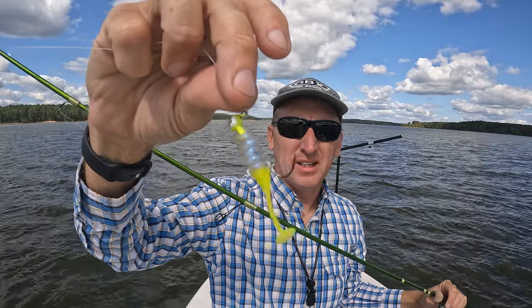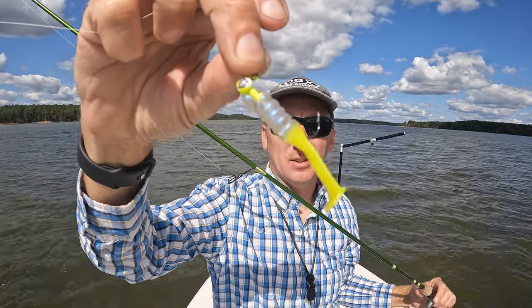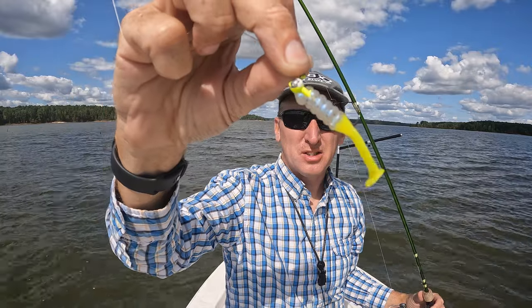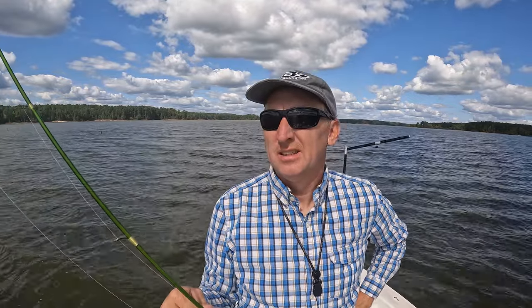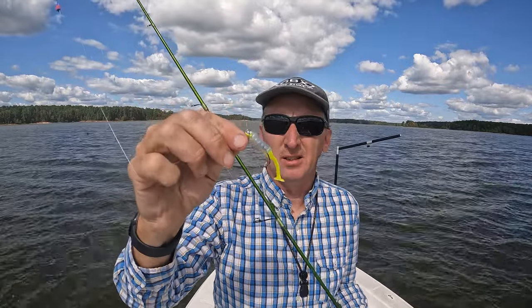Right now I have on a 16th ounce Eagle Claw sickle hook with a natural color and chartreuse paddle tail plastic, just slightly bigger than 2 inches. Good bait, good size for a fall crappie, especially when the shad have grown over the summer since they've hatched, so a little bit bigger is what they're looking for a lot of times. Yes, you can catch on smaller. I'll use smaller baits as well. I always switch out my bait to see what's working.